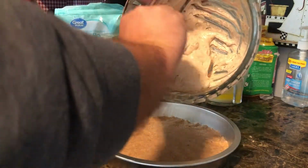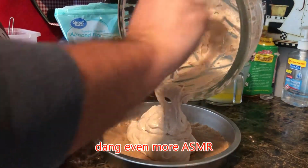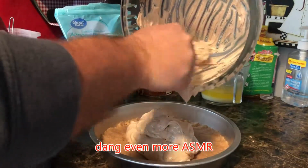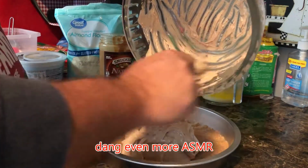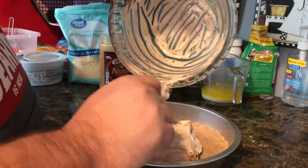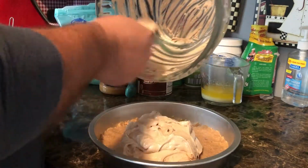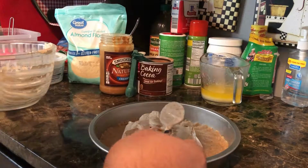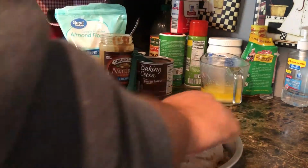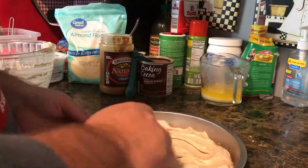So we're just going to scrape that right in. And this is just a little 8-inch round pie pan we got from Walmart. That's what we're filling. So once you get it all scraped in there, we're just going to smooth it out here. You're going to end up with about a 1/2 inch, 3/4 of an inch worth of pie filling on top of your crust.